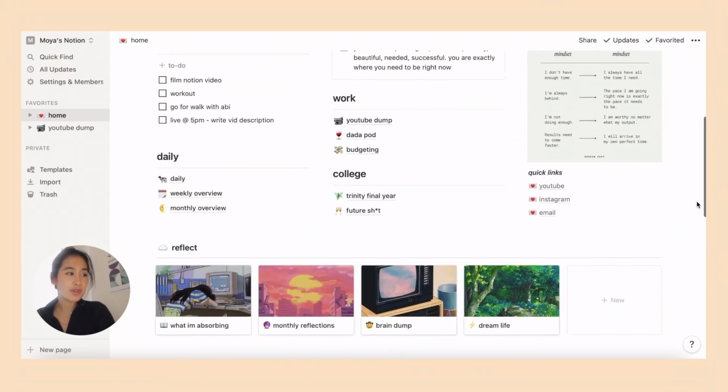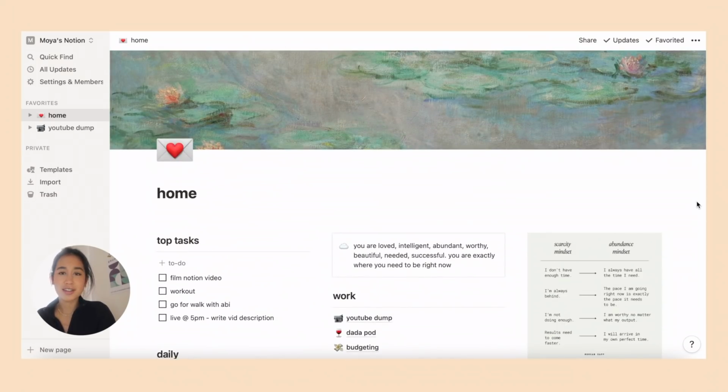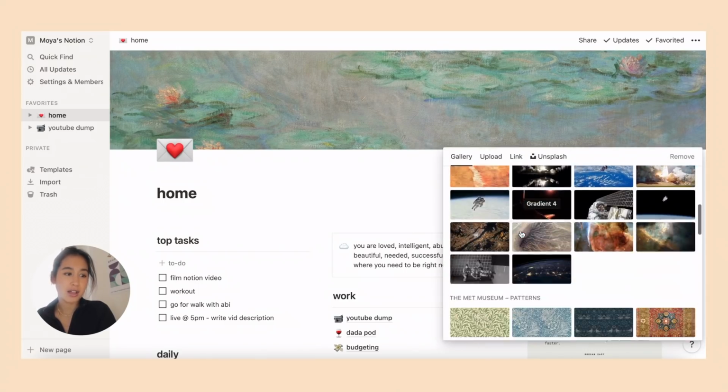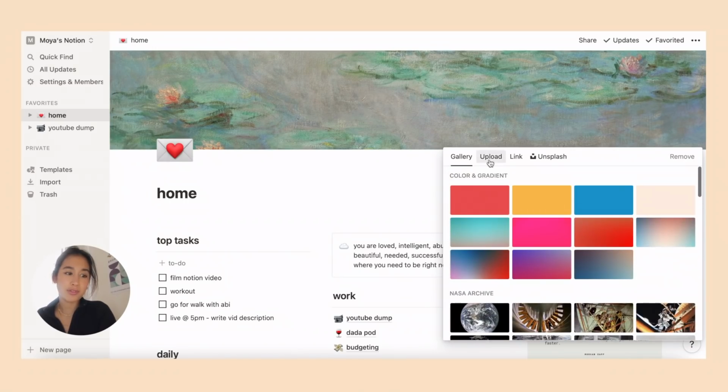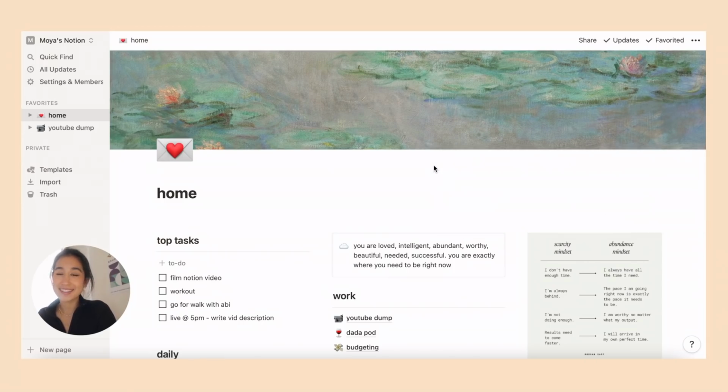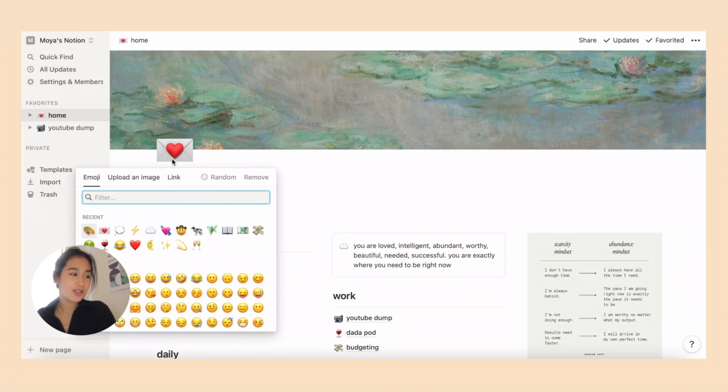So if we go back up to the top, what I love about Notion is that it is completely customizable. I have changed the cover photo here. They have some from the Met Gala and some colors, but you can just upload one from your computer or link one from Google. I obviously have Monet's Water Lilies because it is one of my favorite paintings. I'm a basic art hoe. For every page you can also customize the icon, which I just think is a really cute touch. You can use these different emojis or you can also upload a photo.